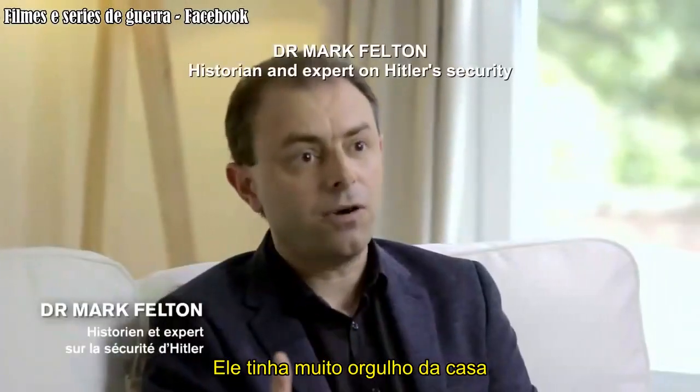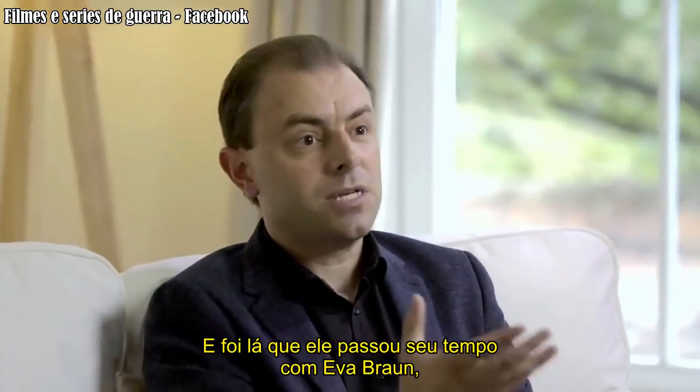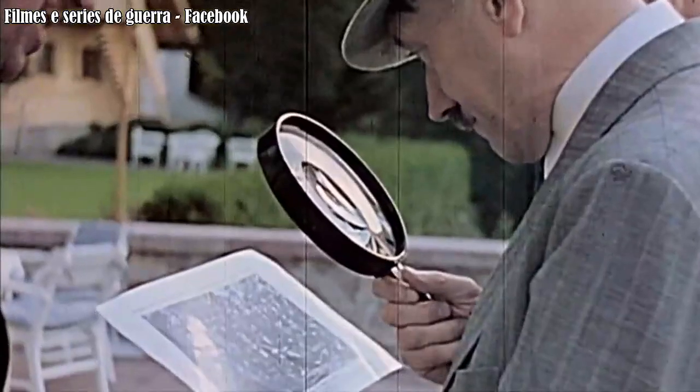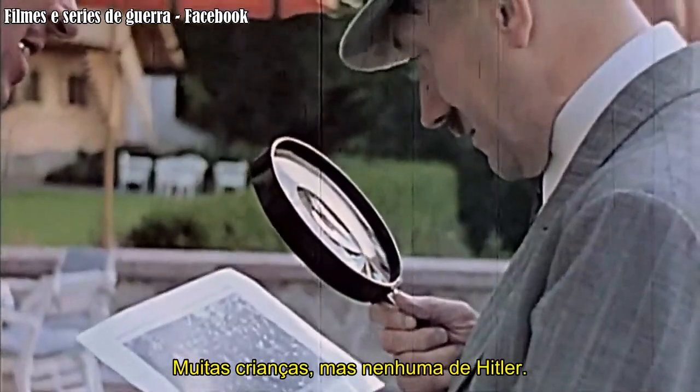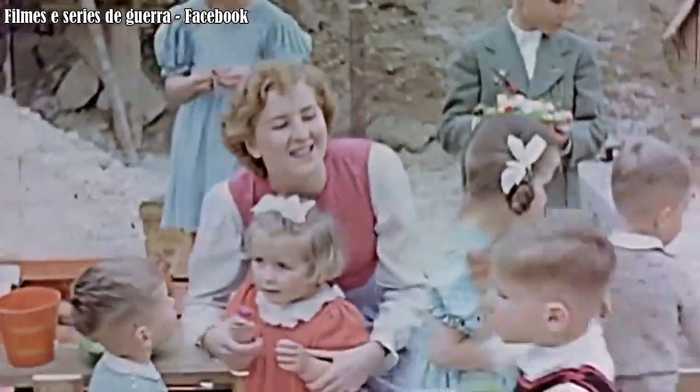He's very, very proud of this house which he paid for with the royalties of Mein Kampf, his book. And that is where he spends his time with Eva Braun, playing happy families, playing husband and wife, with lots of children around, not his own children, the children of the leaders, Bormann and other people.